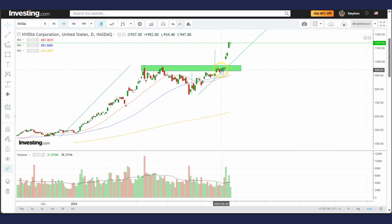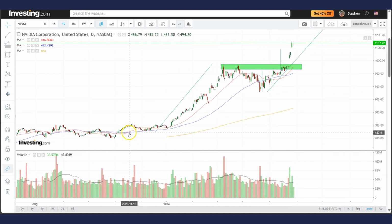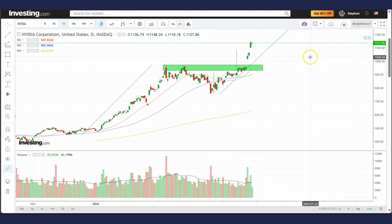But after that, it was able to go higher above this area, and this area will be a new support area. And we have a bullish cross here, which tells us that there's a possibility that the stock might move higher from there. You see, last time it had a bullish cross, it rose quite a lot, and if history repeats itself, we might see the stock going higher, maybe even going past 1300.